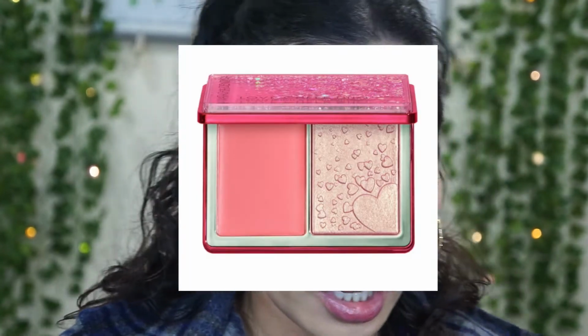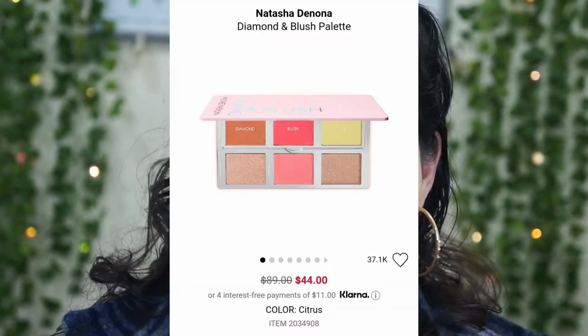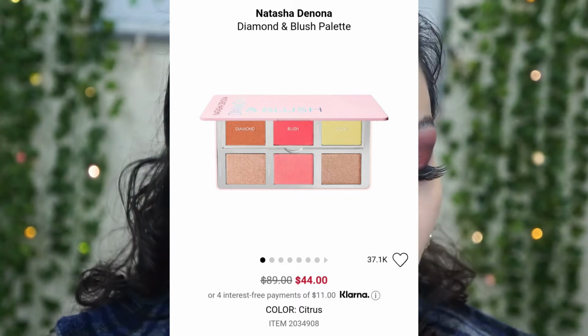This is the Love Cheek Duo, the cream blush and highlighter. I watched some reviews on YouTube, and this particular shade of the cream blush is very similar to the Love and Glow face palette from Natasha Denona, a similar shade. I do not have that with me, guys, so I cannot really compare. I think that one has been on sale on Sephora for 2 or 3 years now. The regular price was $88 or $89, and now it's on sale for I think $44.